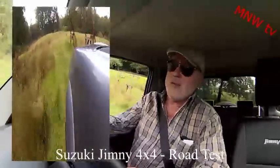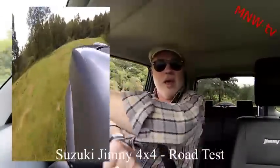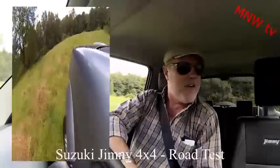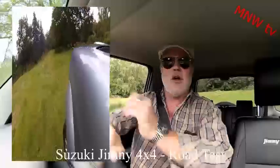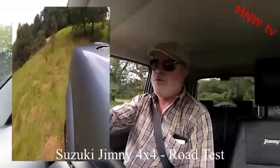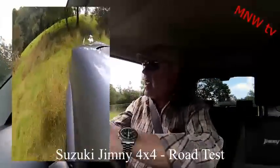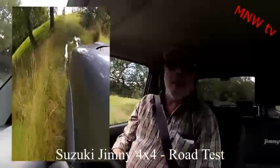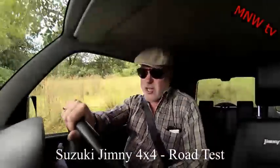The only thing that limits where the Jimny will go is you. You have got to be confident enough in the fact that this little Suzuki off-roader will literally off-road way beyond what you think it can do. It will go anywhere. Literally anywhere. It will happily hop over the bumps, leap the ditches, splash through the puddles, you name it, it will do it, and it will just keep on doing it.